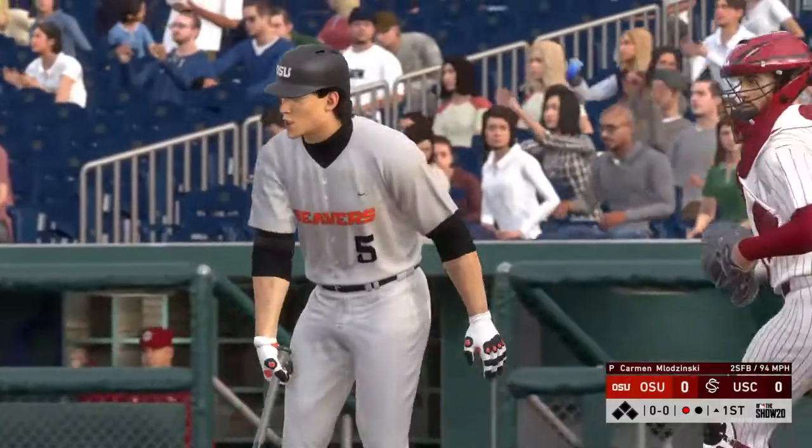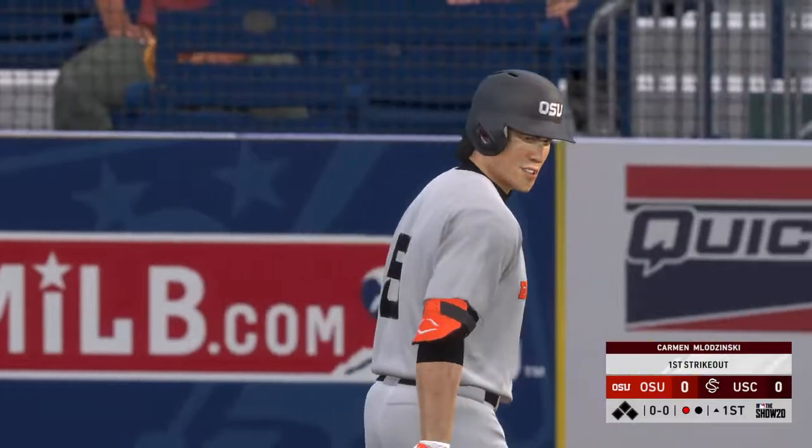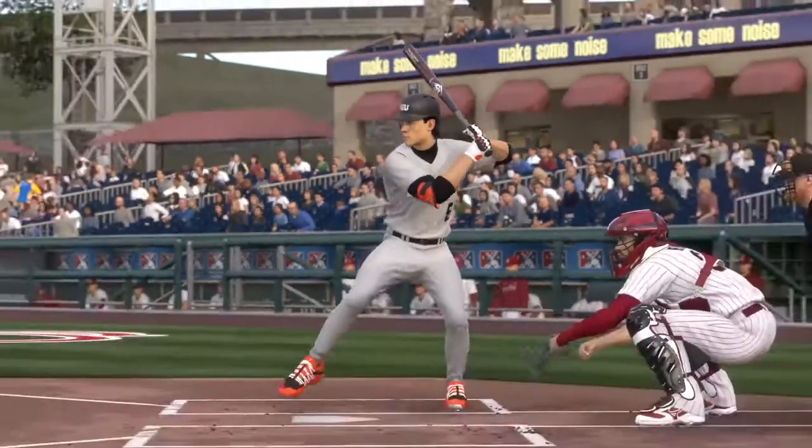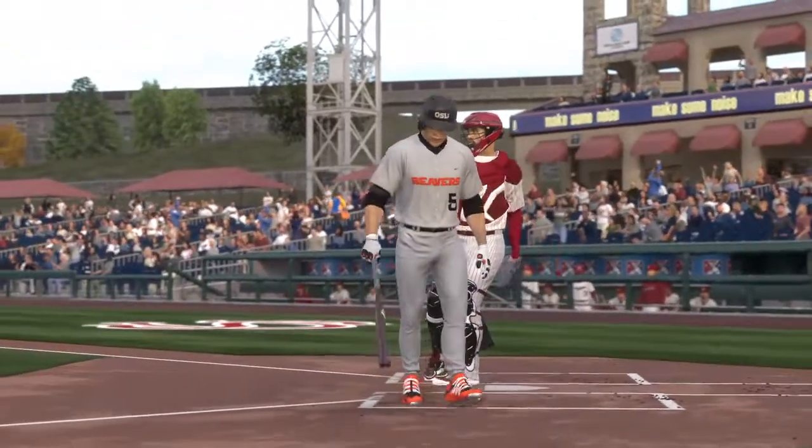Swing and a miss on the fastball, then the leadoff man is set down here for the first out of the evening. It's always nice to keep a guy that has good wheels off base, and that's just what they did right there. Big strikeout, keep that guy off the base path.